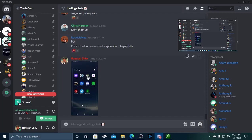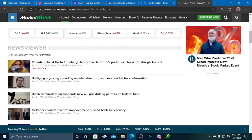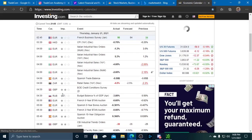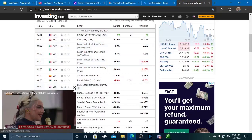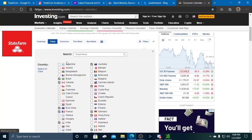So Bloomberg, MarketWatch, CNBC, Yahoo Finance. Now investing.com. This app is mostly going to be for the economic data. That's all I use it for. So if you see here, I have it as one of my favorites. You could see the economic calendar, and this is worldwide, right?